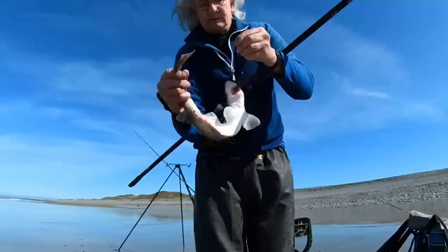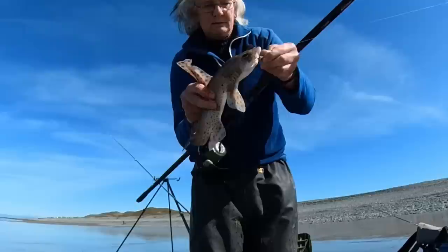This one's a bit lively, so the traditional way of unhooking it by putting its tail to its head and then yanking on the hook didn't seem to work, so I had to go and get my pliers out to remove that hook.